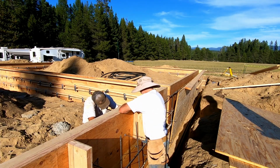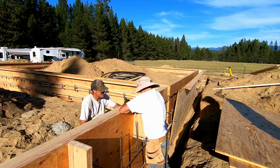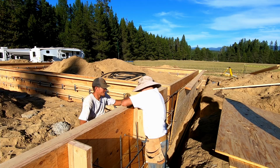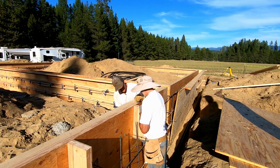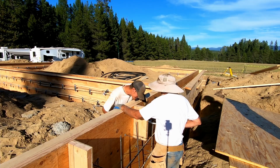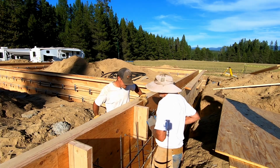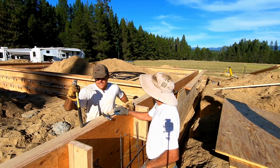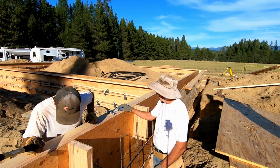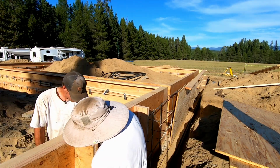Move. You good? Okay. What's going on here? Maybe not. Maybe it's just soft. You want the pleasure of turning that off? I don't know. That looks better.